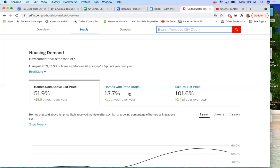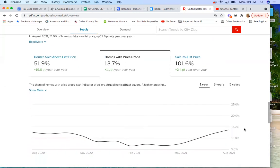But this also says homes with price drops. So let's see what this is talking about. This is saying that 13.1% have price drops. It says the share of homes with price drops is an indicator of sellers struggling to attract buyers. So what does that tell you guys? 51%, I'm sure in certain areas are above list price. So that's probably your Bay Area, Sacramento, your Dallas area. So mostly your metro places. But if you notice now, this is going up, which means that home prices are starting to drop. Do you guys kind of get where I'm going with this? You know what I'm saying?